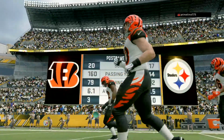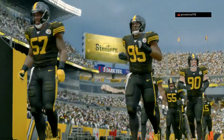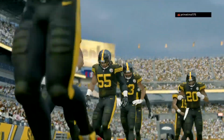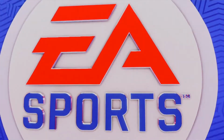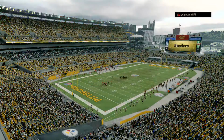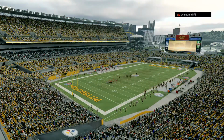So for Cincinnati, the playoffs may be out of reach, but the win gets them to 4-8 on the year. And they will head back home next week. Meanwhile, for Pittsburgh, it's another week with more questions than answers as they fall to 3-9. And they'll look to get back on track next week as they travel up.